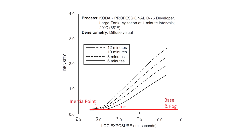After the inertia point comes the toe. This film has a nice and gentle toe. The toe is the part of the film that records shadows and shadow detail. So a nice gentle toe like this means the film has the capacity to retain a range of tones within the shadow areas. After the toe, we have the straight line or gamma section.